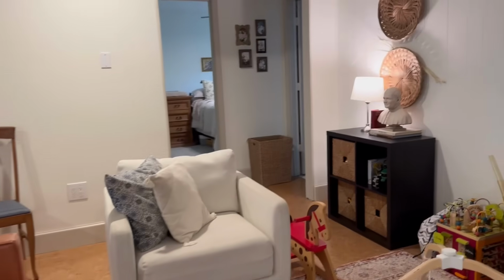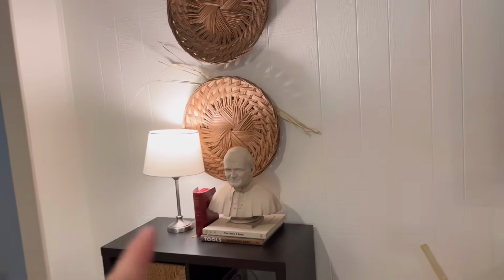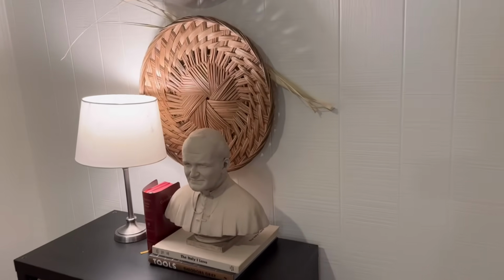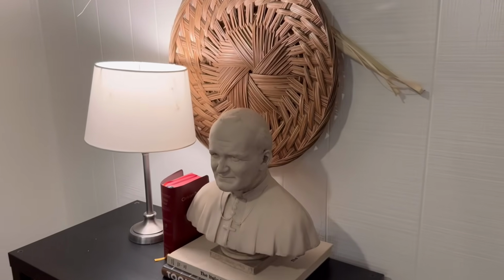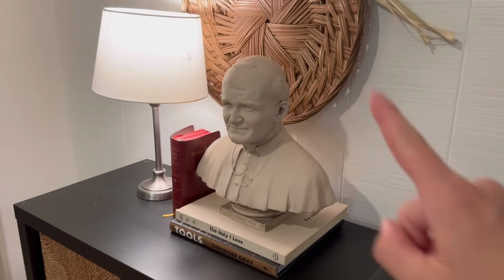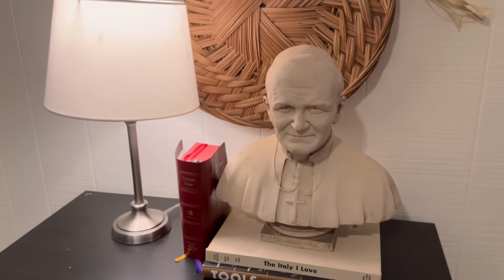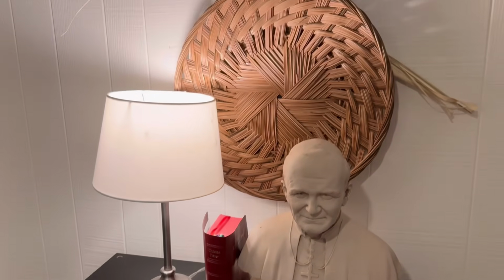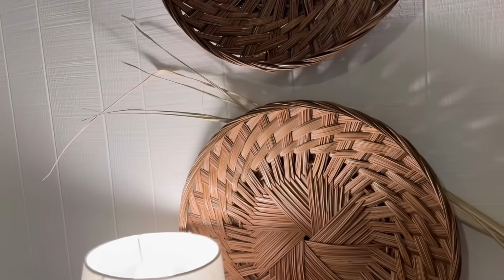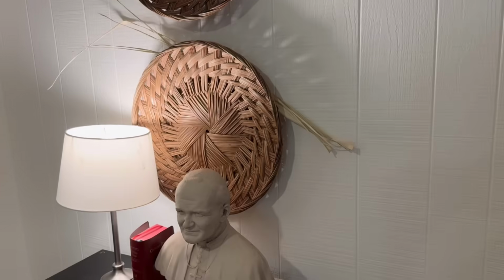So I realized in our family room, we actually don't have a ton of stuff, but over here we do have Saint JP2. He's the patron saint of our family. And this was actually gifted to us for our wedding from a friend, and she found this at a thrift store. Believe it or not, we were shocked when she told us she found him at a thrift store. And these are actually palms that I was planning to just leave up until the Easter season was over, but I forgot about them. So I'll have to take those outside.